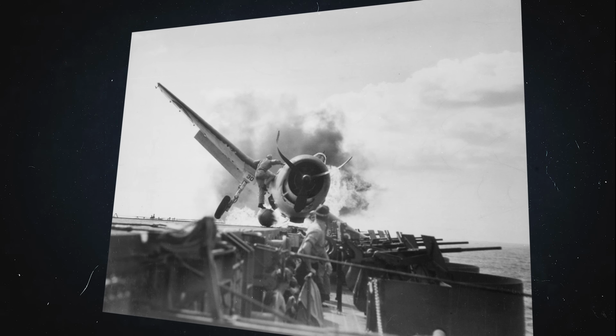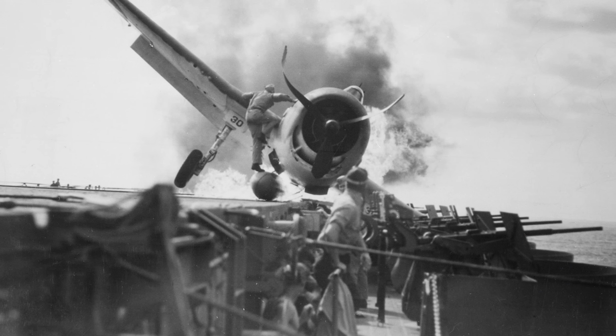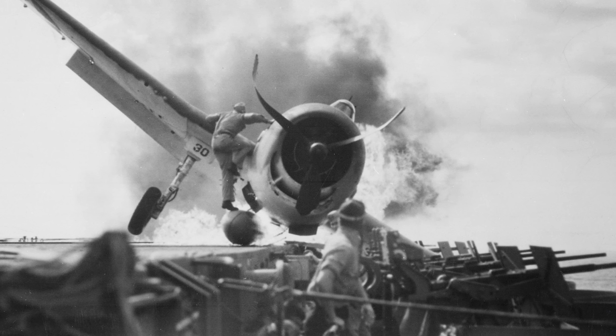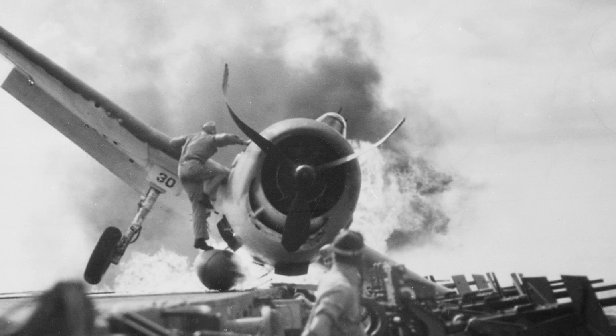Support crew members rescue a pilot from a burning plane after an emergency landing on the USS Enterprise aircraft carrier in 1943. The scene took place during World War II in the Pacific Ocean.